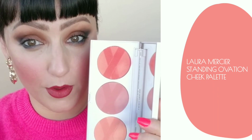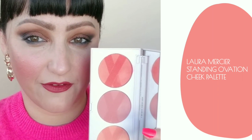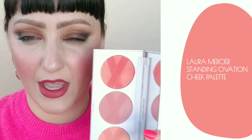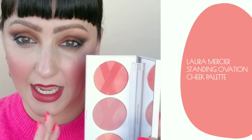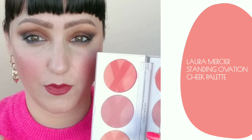Less is definitely more with this palette. I learned the hard way. But that said, you can definitely build it up. And so it has this beautiful layering effect that doesn't look too chalky, doesn't feel too dry. It is definitely pigmented, you guys. I cannot imagine going through this palette in even a year. It just has that much pigment to it.